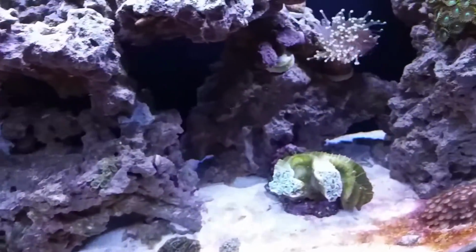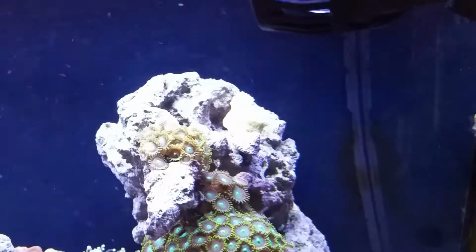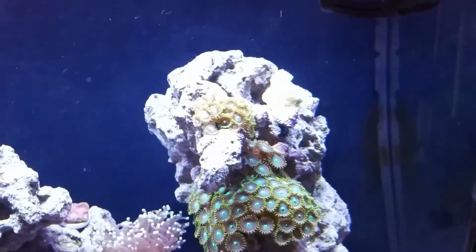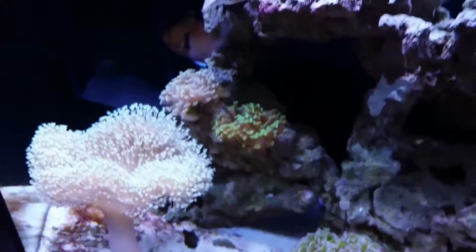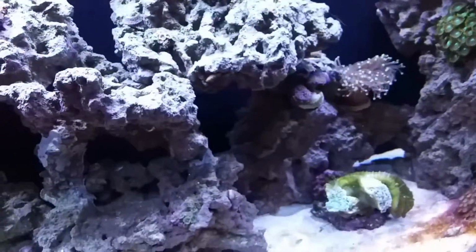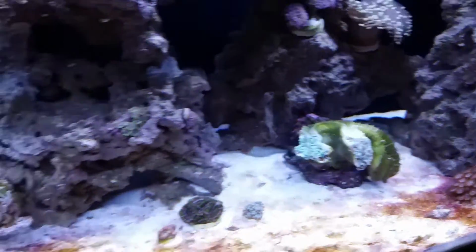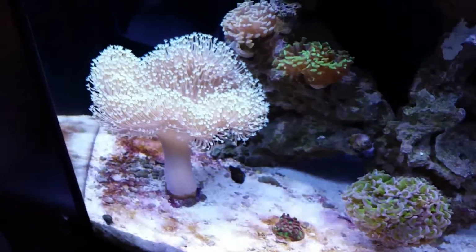Parameters are always good, though, so I don't understand why I lost that one. And like I said, that orange tip frog spawn, I only had it like 3 days and the heads just fell out. I mean, I don't know, but wall hammer right there is doing excellent. All my other euphyllias are perfect, so I don't get it. Maybe they just didn't like my tank, so we'll move on from that.